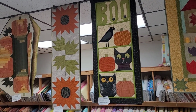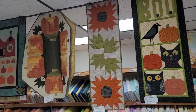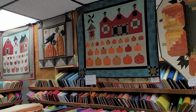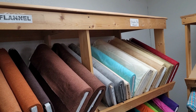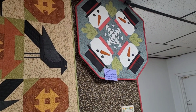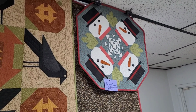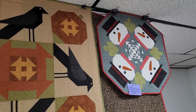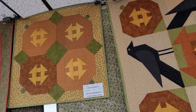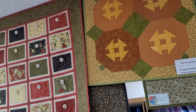Like, hey, I want to make that, or I want to change it, or I want to do a little something, something. And this store definitely has a country vibe. It's not a modern store, but they have some nice fabrics here. You can make yourself some modern stuff, but I think the overall feel is more of a country kind of feel. And here are some more samples that they have.